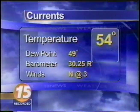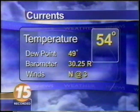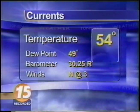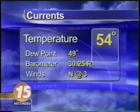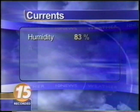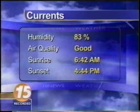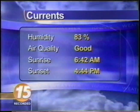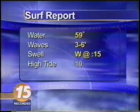54 in San Diego tonight. Dew point at 49. The air is a lot more humid than it had been earlier. But look at the barometric pressure, 30.25, very high pressure. Winds are out of the north at 3. Relative humidity 83%. The air quality is good. Sunrise on Saturday morning at 6:42. Sets again at 4:44. Ocean water temperature 59.